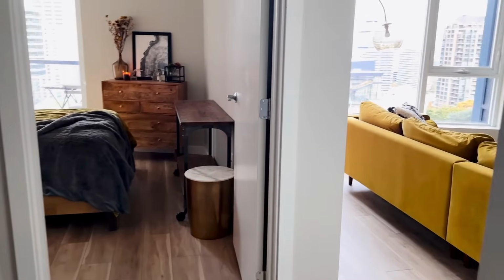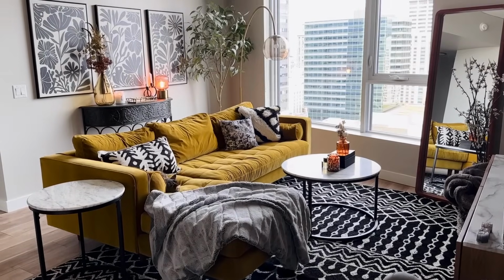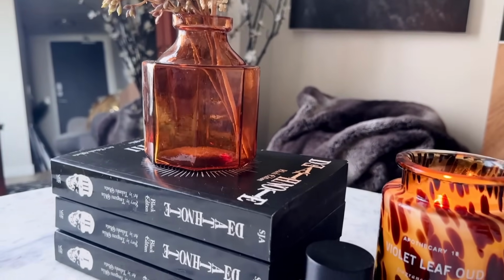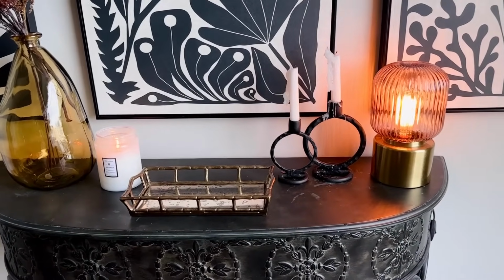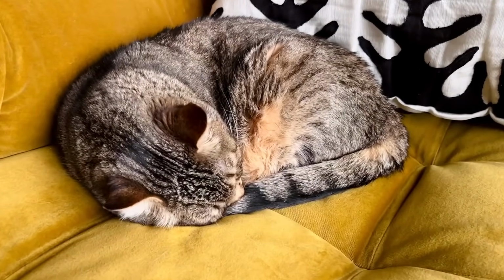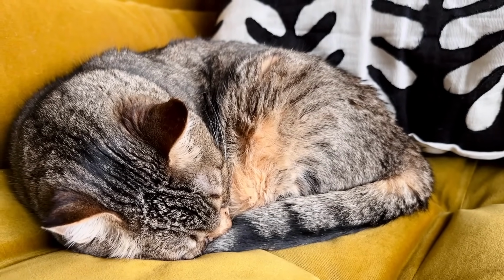So that is version 1 of my apartment styling. I am so happy to have a place that I can call my own and decorate to my heart's content and just live a quiet, peaceful life with my trusty companion. This truly is the life. So that is my apartment 2 months after moving in.